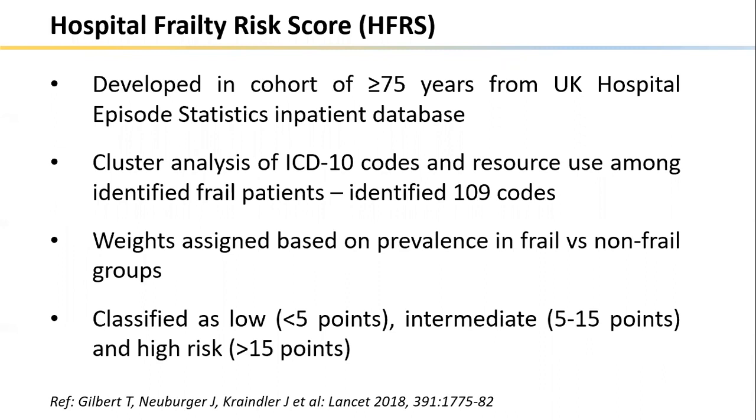The hospital frailty risk score was developed in 2018 by Gilbert and was published in the Lancet. They developed this score in a cohort of patients aged 75 years and over using the UK hospital episode statistics inpatient data collection. They performed a cluster analysis of ICD-10 codes and hospital resource utilization amongst patients identified as frail. They identified 109 ICD-10 codes and assigned weights to each code based on the prevalence in frail versus non-frail patient groups. The final calculated score was classified as low if it was less than 5 points, intermediate if it was 5 to 15 points, and as high risk of frailty if it was more than 15 points.